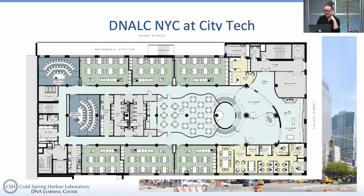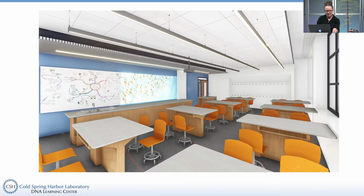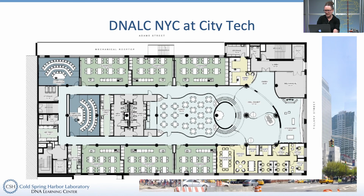So let's talk about our newest DNA Learning Center. We are in the final stages of construction of the DNA Learning Center at City Tech. As I mentioned, City Tech is a campus of the City University of New York, and the building that we're going to be occupying is on Tillary Street, which is over here on this little map, and Adams Street. Literally the Brooklyn Bridge is to the right of Tillary Street. When you're coming over the Brooklyn Bridge from Manhattan, this is the first building that you see. We're going to have our own entrance on Tillary, and this is the floor plan for the building.